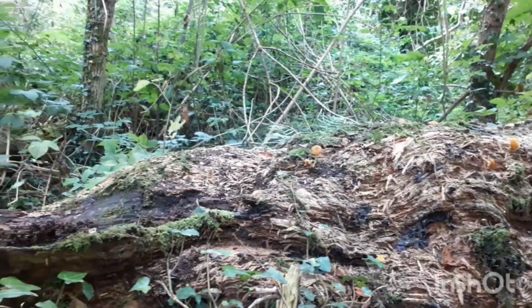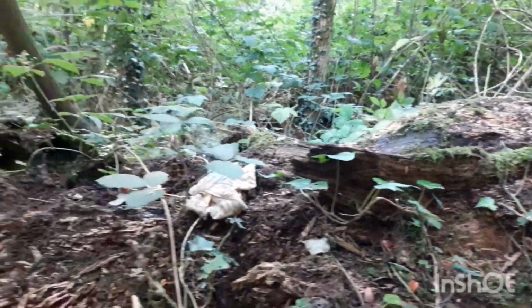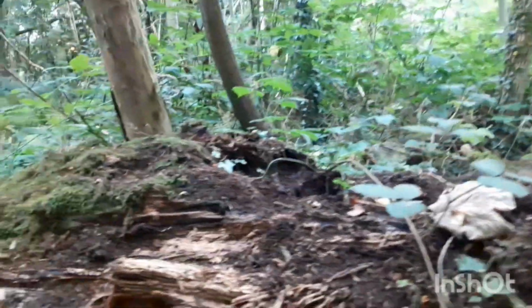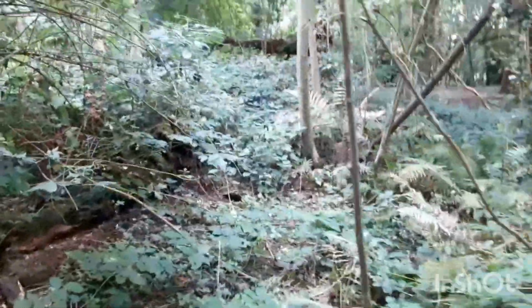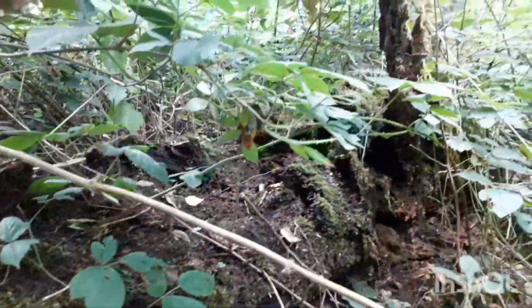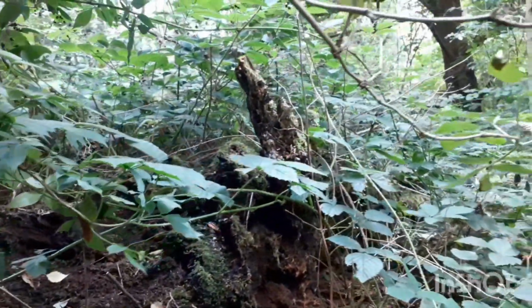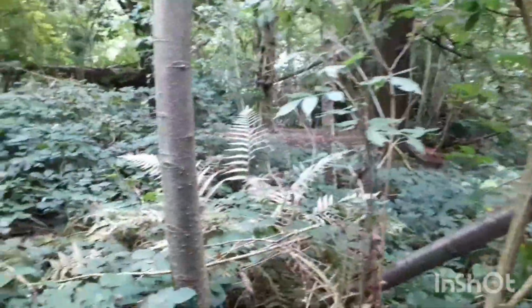Just come across this lovely little bit of woodland, this tree stump, just so I could show you where to find these sort of things. There's probably more around here, but I spotted this log and I thought, that's got mushroom potential, that. But this is where you find the stuff, guys. This is where you find the good stuff. But it doesn't look like there's any other species around here. Just thought I'd show you that. Show you where to find these things.